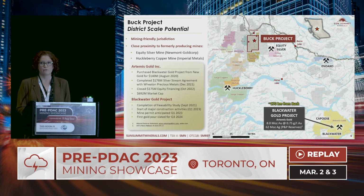So we are in a porphyry belt. There's copper gold porphyries. There's a Teck project to the west of us. Equity Metals, Silver Queen is to the south. So it's a great jurisdiction, mining friendly. Houston itself is about an hour from Smithers, so it's in a resource-friendly town.